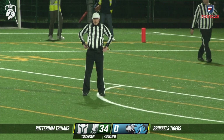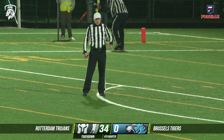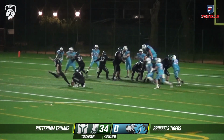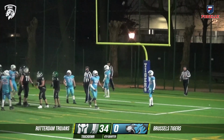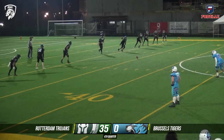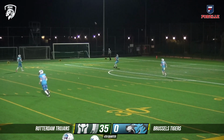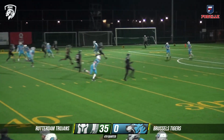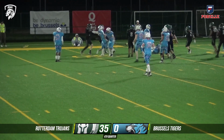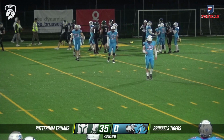There's an offsides. Boxhoven once again makes it 35-0. Shotguns are losing. So the crew are still trying to keep their unbeaten run going while we have a return, I think.